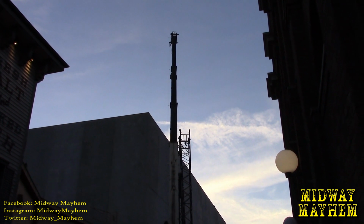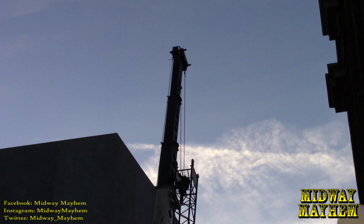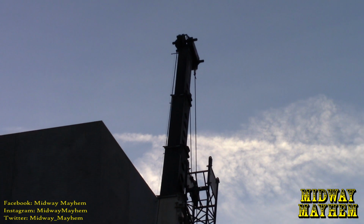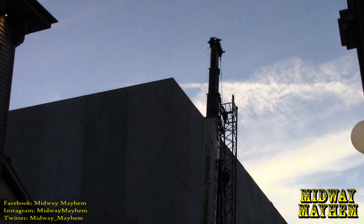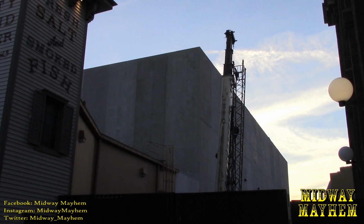It looks like the crane is repositioning, though. I don't know, we'll see. Yeah, they're calling it a day. Crane's coming down. The outside of the building, it's just about the same as before, but that's going to do it.